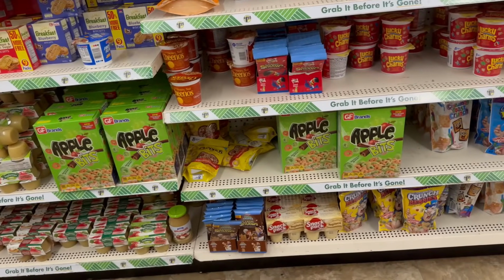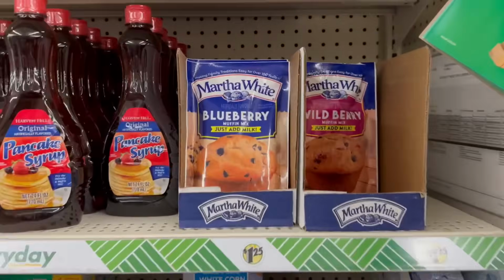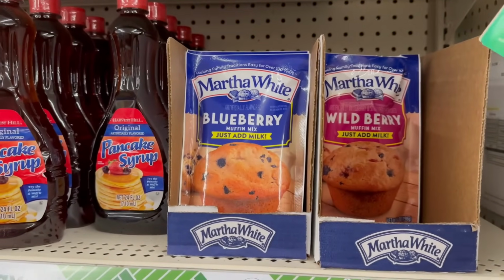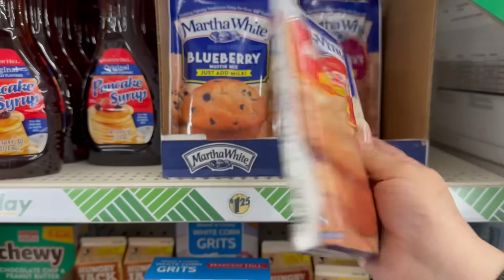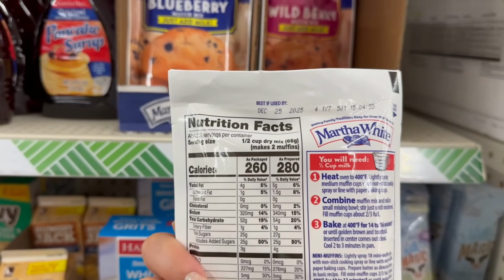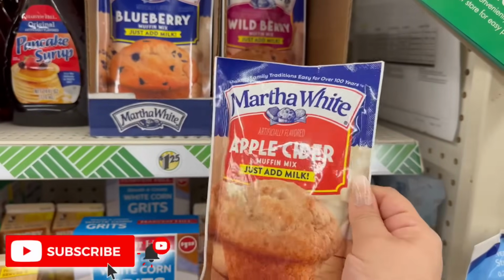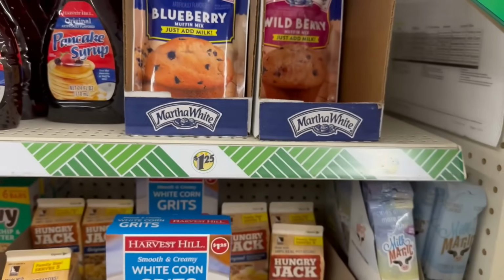That's pretty awesome. Oh, and the expiration date on it is, let me check. And you also have wild berry and blueberry mix. Expiration date is December 25th of 2025. So I bet the house is going to smell amazing with some apple cider muffins.